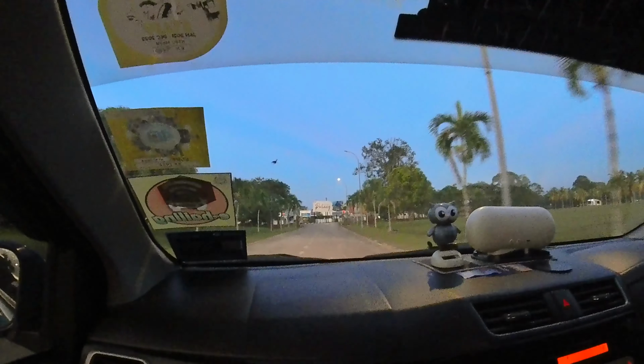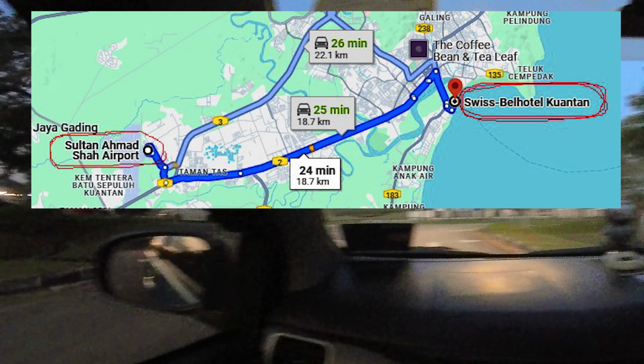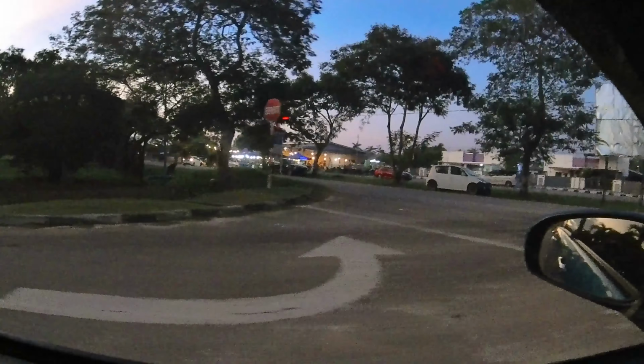Okay, I'm now in the Grab car on my way to look for my hotel. It's about 20 over minutes, right? Not very long. The traffic seems quite clear today. It's gonna be a smooth ride.